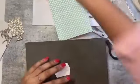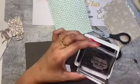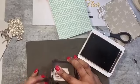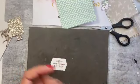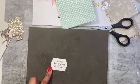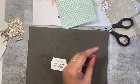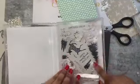So now I want my sentiment to be 100% accurate, so I'll bring in my piercing mat. Got something else stuck on there. So sending love and peace this season, that's the sentiment I've chosen, and I have stamped it in Early Espresso. I'm going to add some detail onto that little piece of the label. That label is from the Tasteful Labels dies. Now there's a little wreath that goes around the deer, but I'm going to use it for something else today.